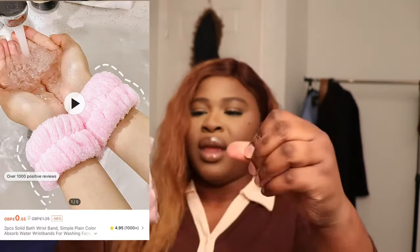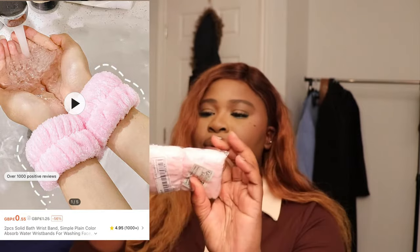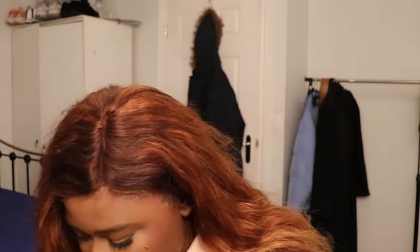The next item I got is this hand bangle thing. It's for when you're washing your face. That's what I think it's meant for, because that's what I see many people use it for. I like it because it stops the water from draining all the way down your arm when you're washing your face. People wear it on their head also, but I'm like, nah, it's tearing already. My hand is big, so I don't blame the elastic. Anyways, I'm going to use it today. When you're washing your face, the water doesn't drip down your hand. And I got two pairs of this because obviously one is already tearing.